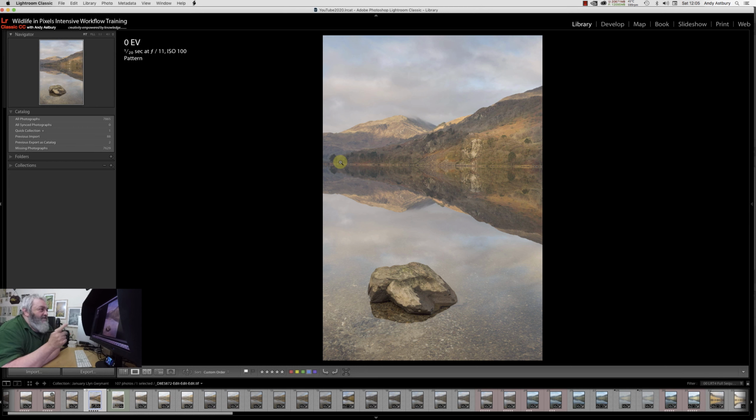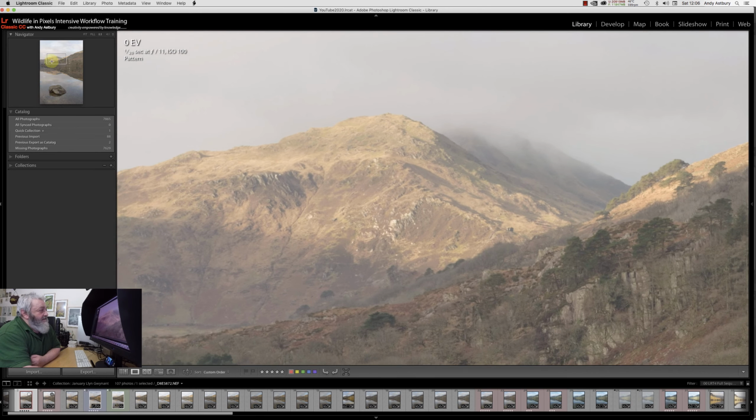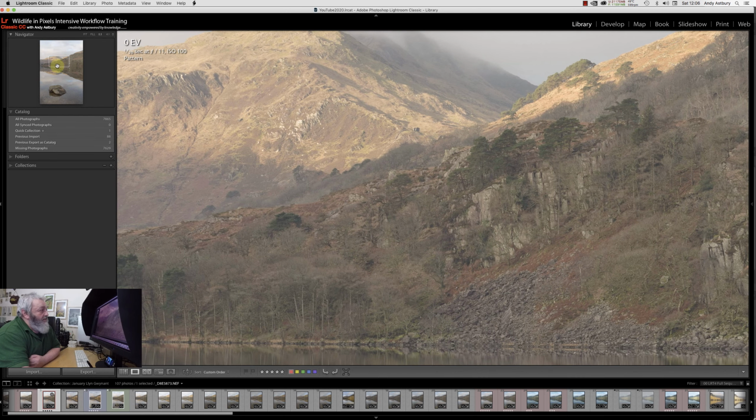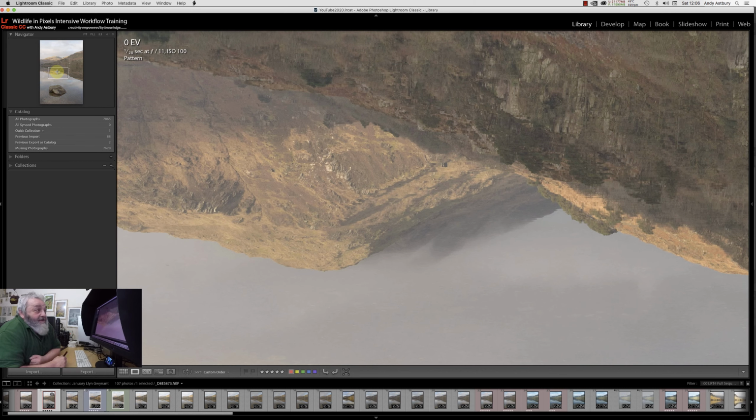But the problem is, first off, shooting at 35-36 mil, there is no way on God's earth I'm going to get this sharp here and this foreground sharp. And so it's derived from two raw files actually, so it's a focus stack. And we've got this raw file here, which is sharp on the foreground, but obviously not sharp on the background. And then we've got this one here, which is obviously way out on the foreground rock, but really super sharp on the background. And we've got these super sharp reflections. I mean, those reflections are awesome, aren't they?